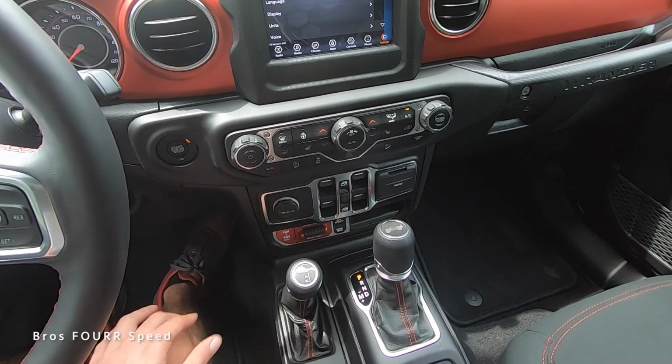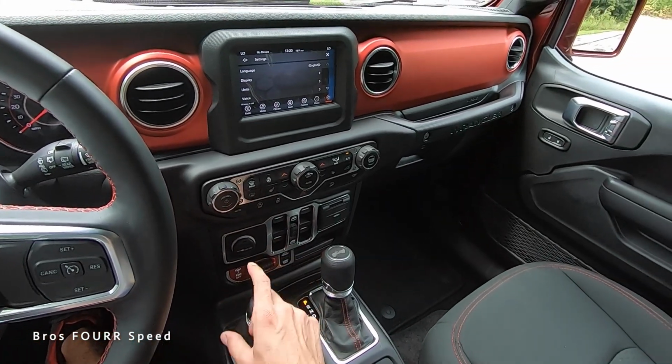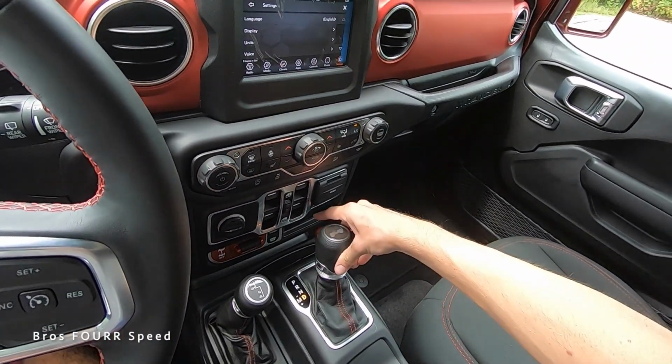This is what you're gonna see in a Rubicon. Your 4-wheel drive selector is right here. It's like in a manual, which is really cool for off-roading, much better than just a dial for a vehicle like this. Gear selector is over here. You get that same little old school Jeep on it and a nice little red trigger.